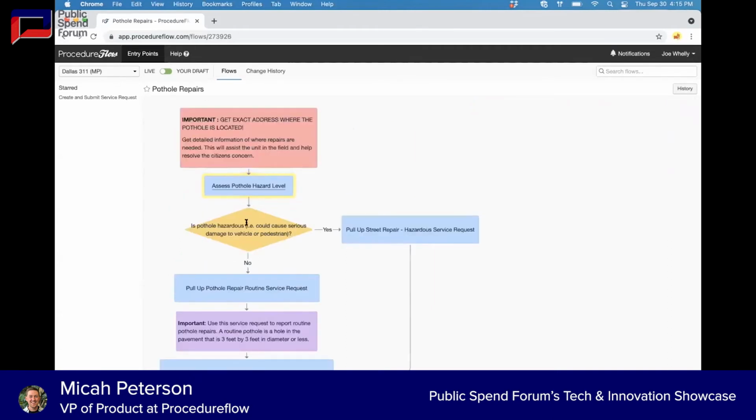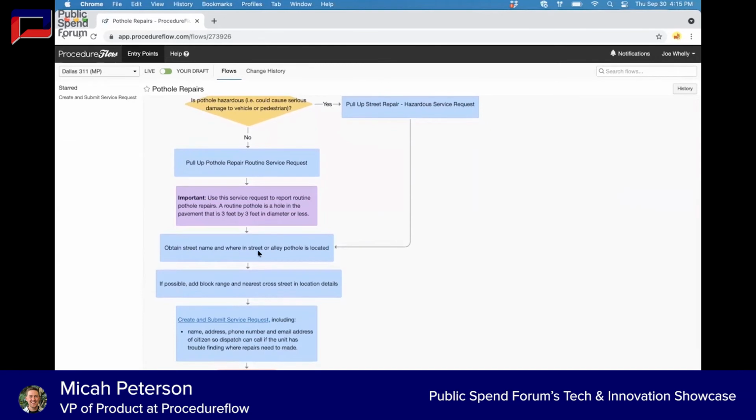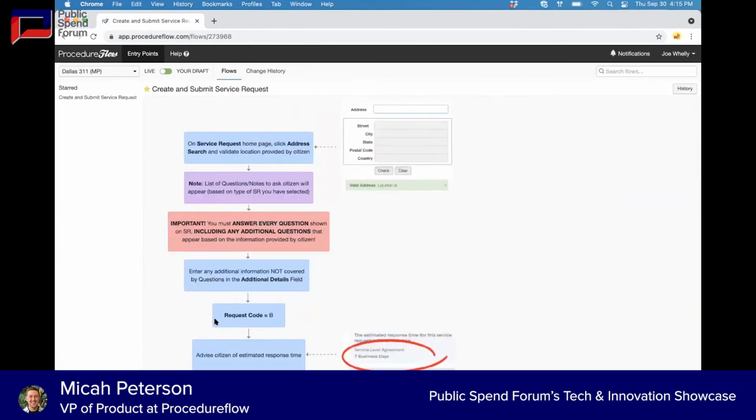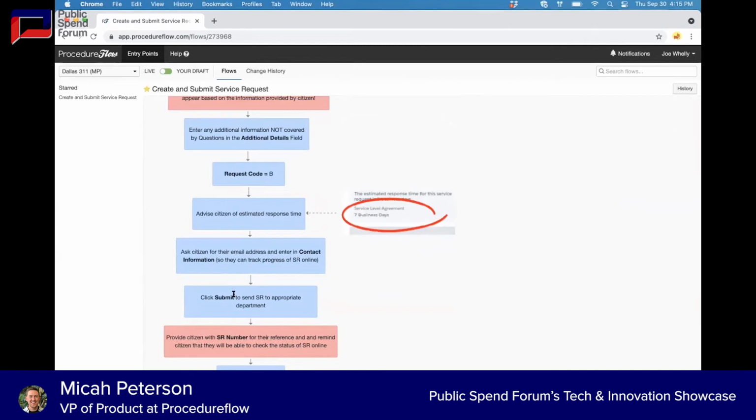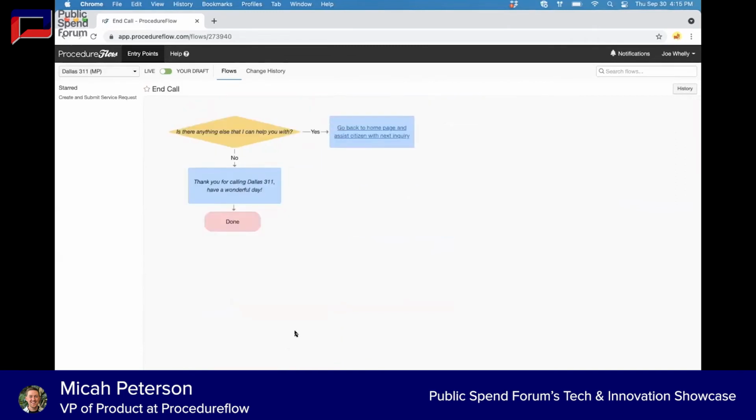That means when I get to the next stage, I've got to bring up that hazardous service request and not the regular one. Then I can get the street where it's at. There's a sub process here with screenshots on how to put that into the system, what buttons to click, what fields to fill out. We can add the screenshots on the side. We go back, and that's basically it. We say, is there anything else I can help you with? Have a great day. And so easy, right?